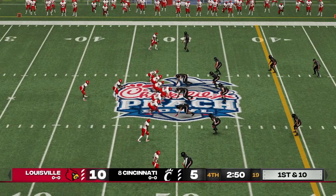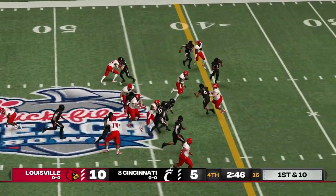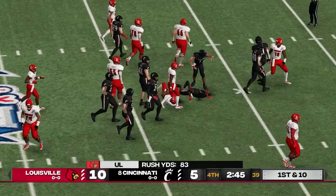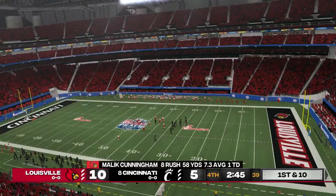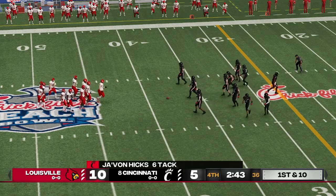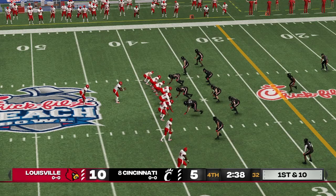Both teams realize that when the ball is snapped, we're one play away from a very different ball game. He's at the 40. He makes his way to about the 38. From the 38-yard line, first down. Just under three to go in regulation.